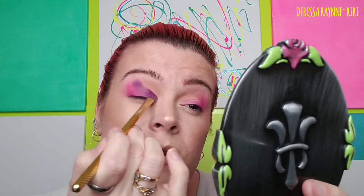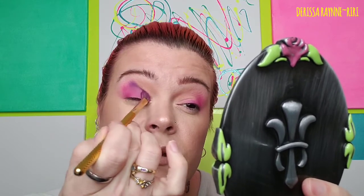I also feel like when you press it in versus buffing the product in, it's not going to muddy up the other color that you have placed down. And then I'm going to start blending this down into the inner corner with the pink to where they both blend well together. Oh my god, that is so pretty.